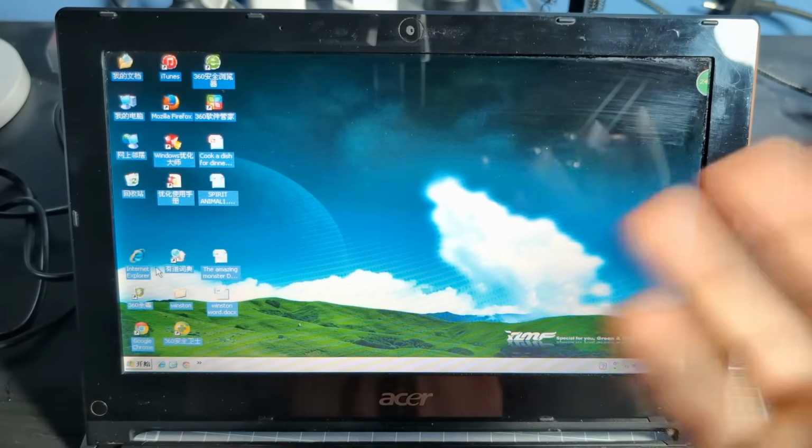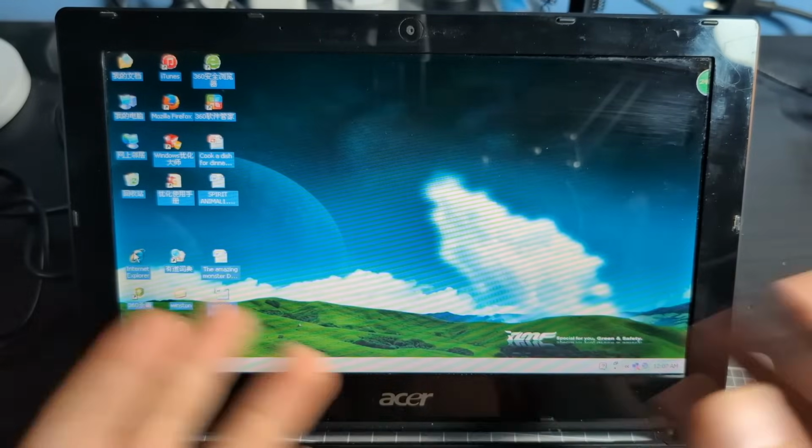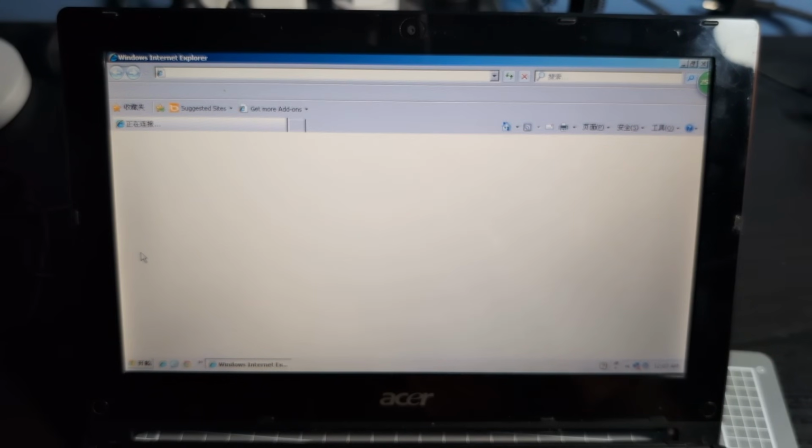Well, we've got an eclectic choice of internet browsers. We've got Internet Explorer and Google Chrome. Let's try getting onto the modern web. Let's start off with Internet Explorer, because this is going to be more scuffed than Chrome would be. Okay, it is currently booting.